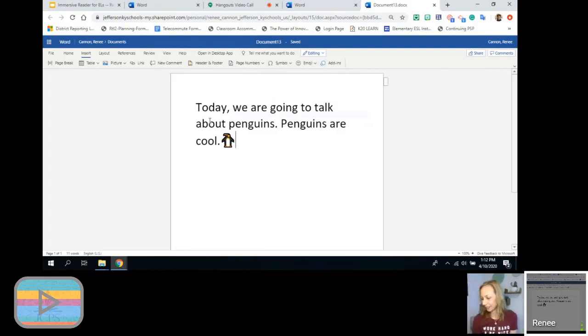So now I just have a plain document. If I want to look in Immersive Reader to get those extra tools, I'm going to go to View, and then I'm going to go to Immersive Reader. Two simple clicks: View, Immersive Reader.